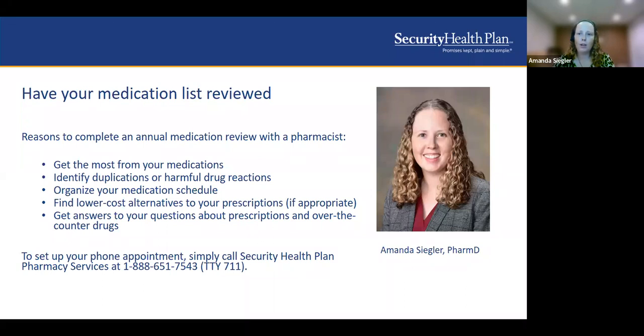You know, we'll check your lab work to make sure that everything looks okay. We'll highlight if you're due for any preventative screenings or vaccines. And the great thing about this service is that it does not cost you anything. So this is covered as part of your pharmacy benefits. And we do a lot of times reach out to members individually if they qualify for this service.